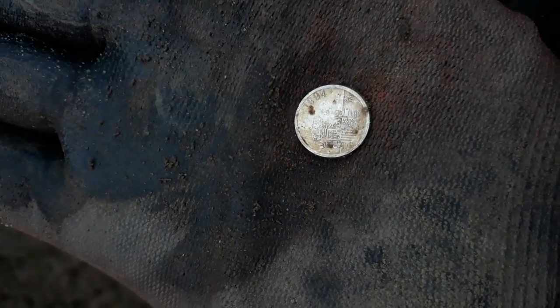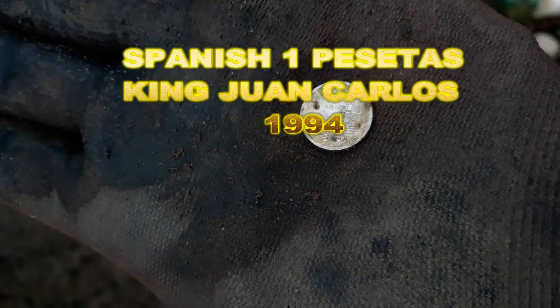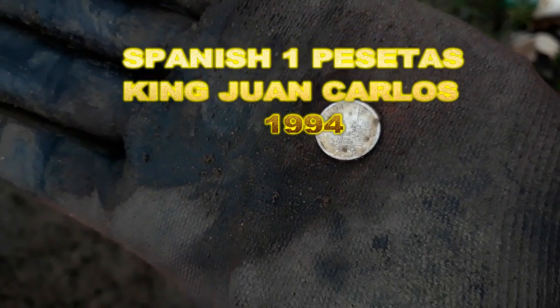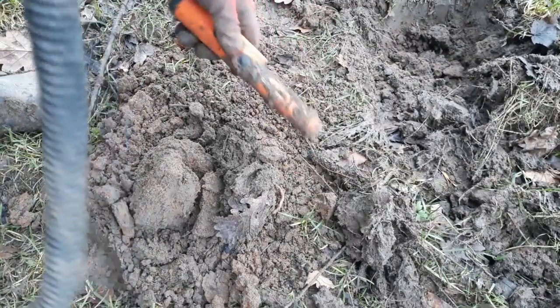Right, guys, I've got no idea what that is. It's not English. It says it's got 1994 on it. So I'll get that cleaned up at home and investigate that further. Must be silver, but look, silver. I thought it was gold, but it's silver. Right, guys, on to the next. Have I got gold? Have I got gold? Where's it gone?